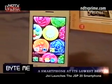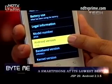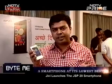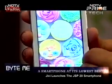As far as hardware and software is concerned, we have Android running on this device, but it is not the later version of Android. You will get Android Gingerbread, which is 2.3.5, which is kind of a disappointment, but again you cannot expect much at this particular price point. The overall balance between the hardware and software in terms of the user experience while using this phone will be good.